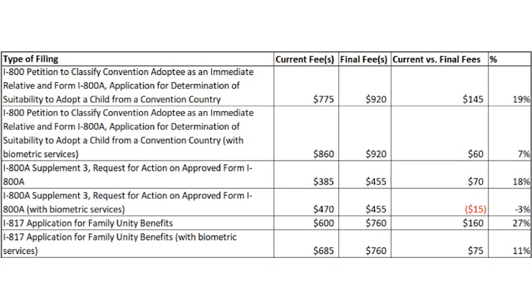Form I-800, petition to classify convention adoptee as an immediate relative, and Form I-800A, application for determination of suitability to adopt a child from a convention country, current fee $775, final fee $920. I-800 with biometric services is $860, final fee $920, so that's a 7% increase. Form I-800A, current fee $385, final fee $455. Form I-800A with biometric services, current fee $470, final fee $455.